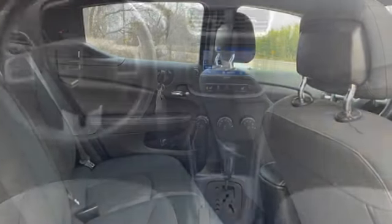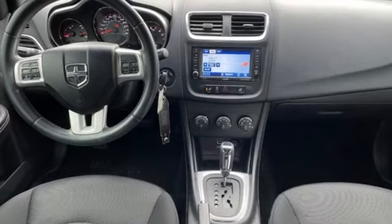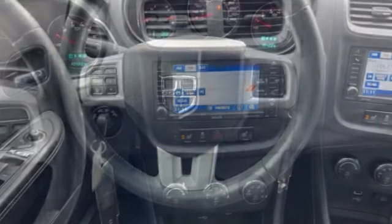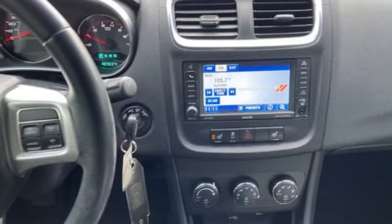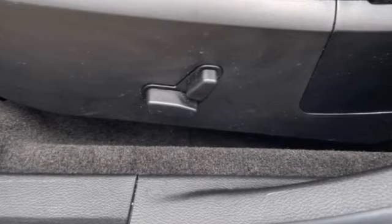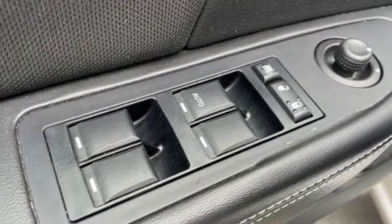Here are some of this vehicle's great options: tire pressure monitor, heated mirrors, aluminum wheels, traction control, stability control, remote trunk release, driver illuminated vanity mirror, four-wheel disc brakes, front-wheel drive, variable speed, intermittent wipers.